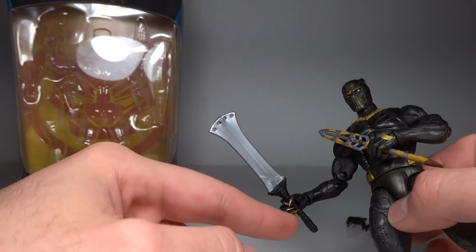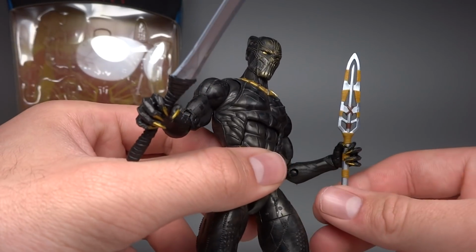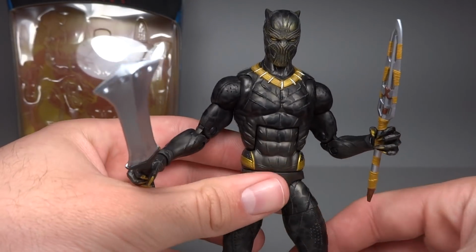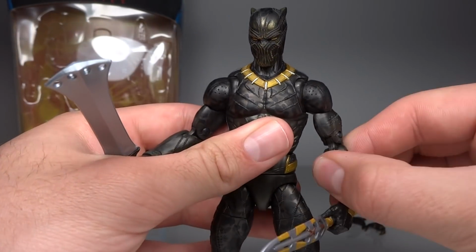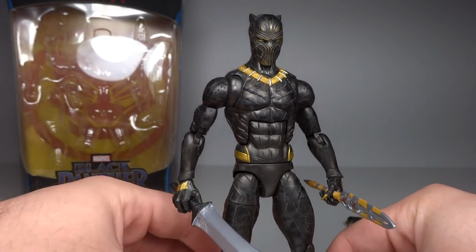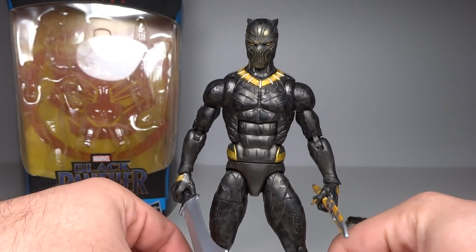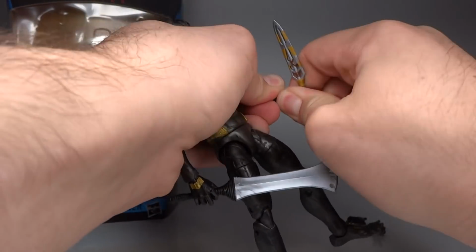This one slightly looks familiar to me, so if it's reused, that might be the case. However, this one looks completely new to me, so I do believe they're both unique and new. It's a possibility one of these is reused, but I'm not quite sure. You can let me know in the comments if you know which figure it came from, if it came from a figure. And then he also has interchangeable hands, which are the more aggressive, standard kind of Black Panther hands.